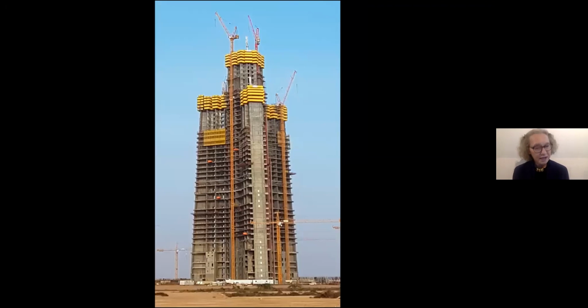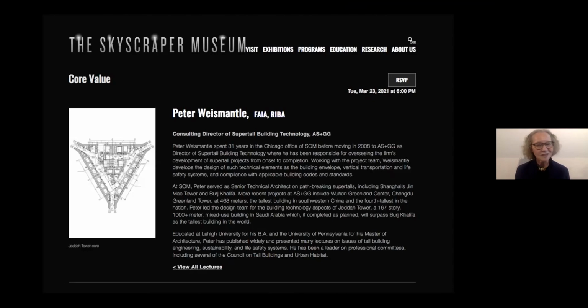And here's the Jeddah Tower with the buttressed core strategy for construction, the pure bearing wall of concrete, but the core that rises ahead of the rest of the formwork. So this kind of fundamental value of the core is what Bill Baker has called, in discussions at least that I've had with him, the freebie for the structural engineer.